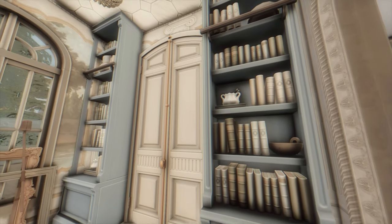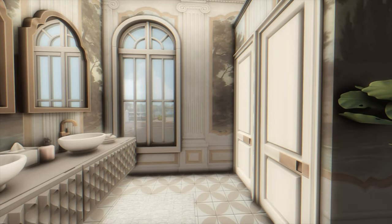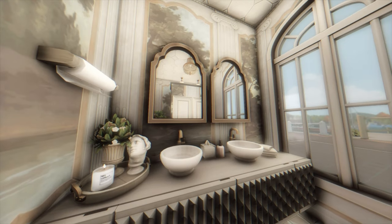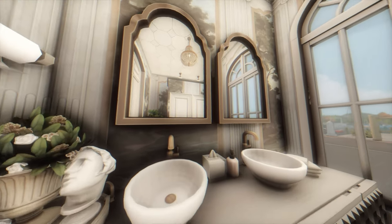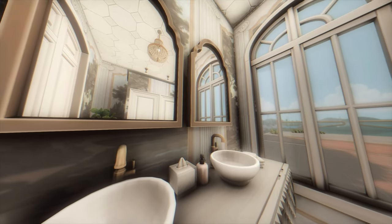And then towards this library here in the back, there's two double doors, and that leads to a really nice bathroom. I had to replace the mirrors here as well, because I think I accidentally forgot to download a CC item, but everything else should be the same. I double checked, but I just could not get the mirror here for some reason. But then this leads to some little stalls here for individual toilets.